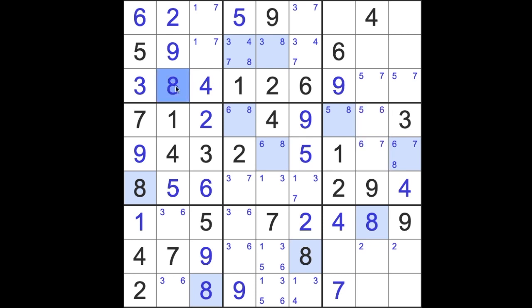And now we can get 8 blocking. No, I nearly did it again. I nearly made the same mistake. That's so weird. Almost made the same mistake twice. That is bad.